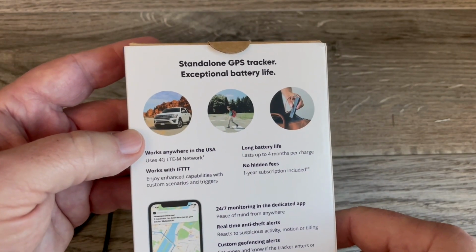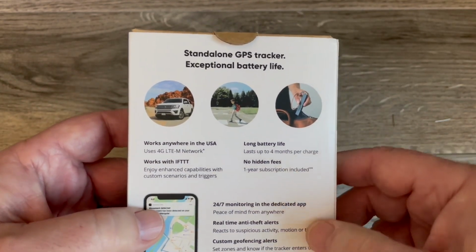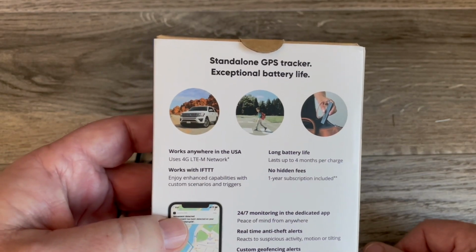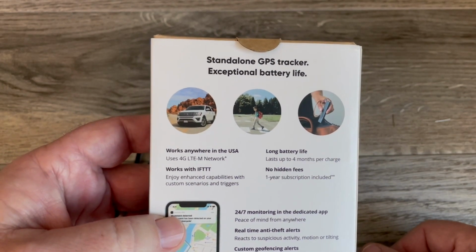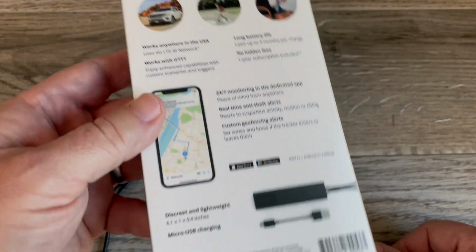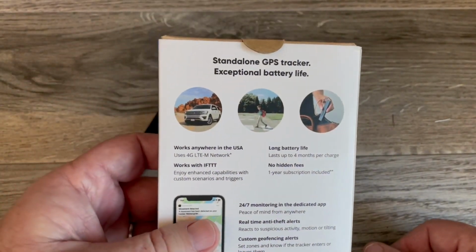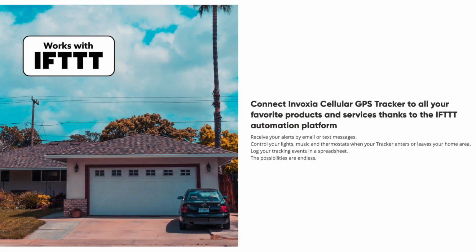Here on the back, it says the standalone GPS tracker, exceptional battery life. I'm going to tell you, it says up to 4 months charge. That is no lie. Absolutely. Works anywhere in the US, uses 4G LTE-M network. Okay, so that's what that is. Now, that's in the US. This is actually designed in France, and if you get it in France, they have a different system that they use. It works with IFTTT. Enjoy enhanced capabilities with custom scenarios and triggers.